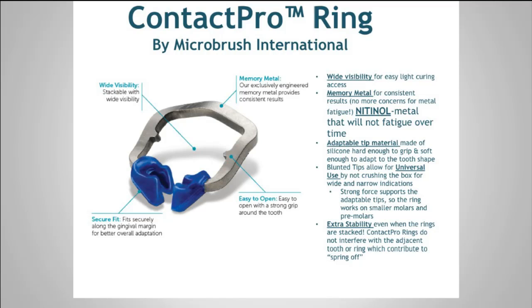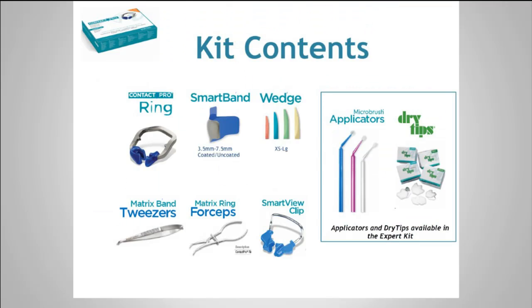Contact Pro ring, on the other hand, has come out with a really nice product that hopefully over time will have no metal fatigue whatsoever. It's also got some really nice features, and it securely fits with the nice silicone rubberized bands that they have there. Very nice wide visibility, easy to open, in a really nice situation. They've come out with obviously a full kit, in the sense that they have the ring, they have the smart bands. In the smart band they have a coated and an uncoated. Kind of depends on what you're into in terms of the coated, the non-coated.